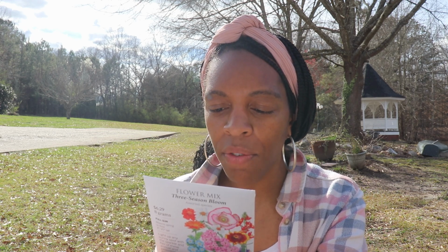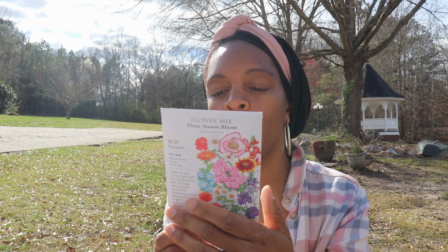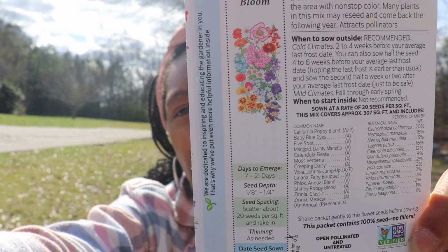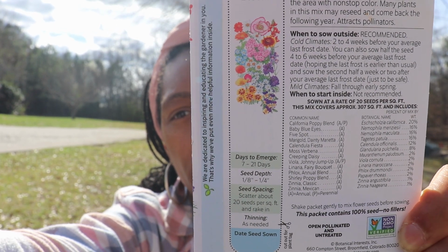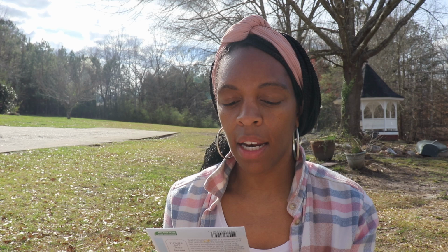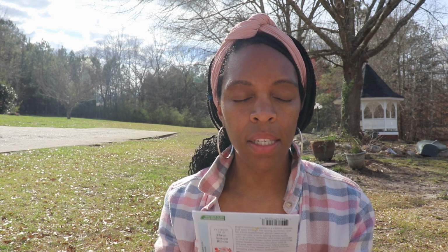So in these it says right here, if you sow them at a rate of 20 seeds per square foot, this mix covers 307 square feet. And then I love the way that it shares so much good information on the back. So you can see that, right? So I have plenty of areas where I can scatter these and have that much. So I liked this 3-season bloom.